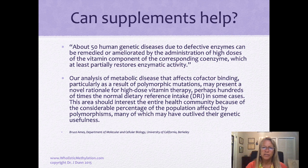Our analysis of metabolic disease that affects cofactor binding, particularly as a result of polymorphic mutations, may present a novel rationale for high-dose vitamin therapy, perhaps hundreds of times the normal dietary reference intake in some cases. This area should interest the entire health community because of the considerable percentage of the population affected by polymorphisms, many of which have outlived their genetic usefulness. So every one of us has some of these genetic polymorphisms. So the interesting thing is that we can work with them.